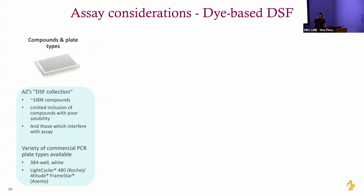However, we have limited inclusion of some compounds from that collection. So compounds with poor solubility at 100 micromolar, which is our primary screening concentration. We've seen that these result in a decrease in our assay response. So we've excluded those. Also those which we know might interfere with the assay.